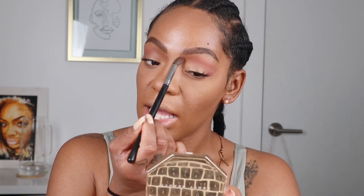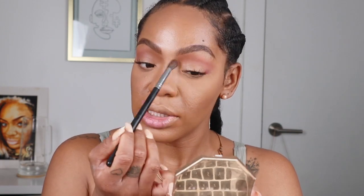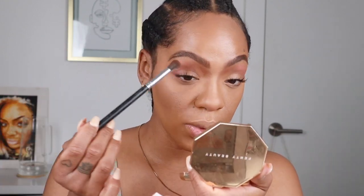Now that's a technique I learned from Nikki Tutorial. That was one of the tips she gave, that she'll blend the shadow into her brow bone, and I thought that was beautiful. And since I started doing that, you see such a difference. You see like more of a, whoa.